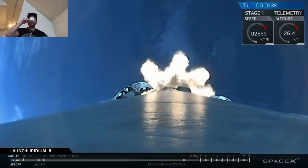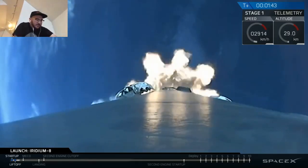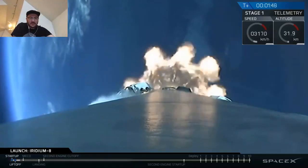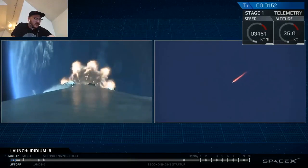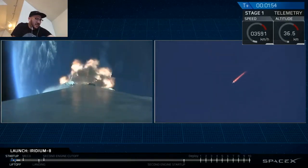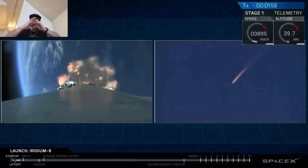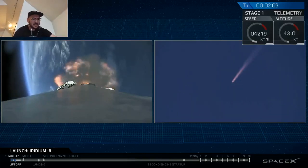The MVAC engine chill call-out indicates that we have now opened up the oxygen that goes to the pump on the second stage engine, chilling it down for ignition coming up about a minute from now. Oh, that's such a pretty shot. Look how pretty Earth looks right now. Propulsion looks nominal. The trajectory looks good.